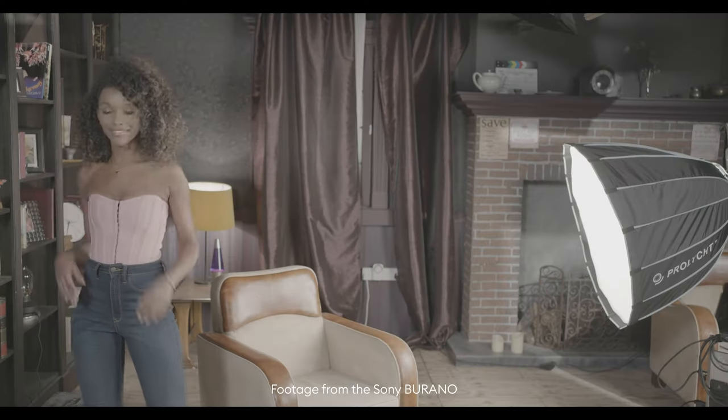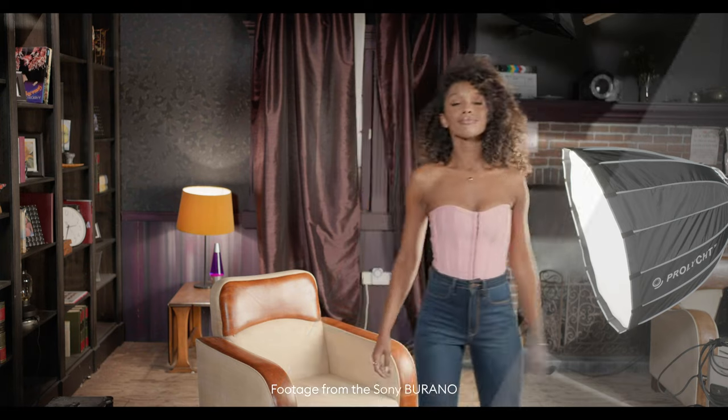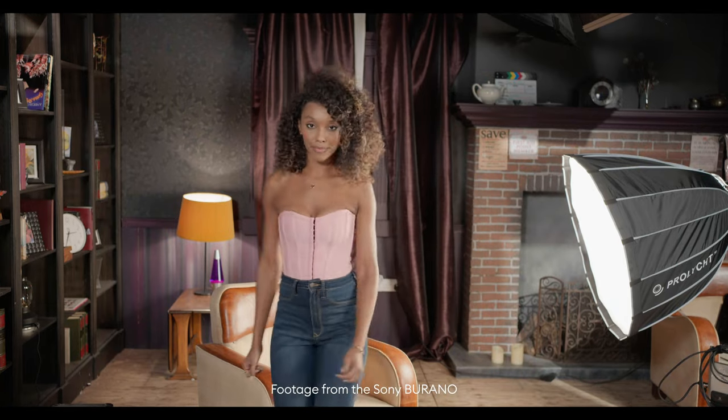Okay, interesting. So this is actually the first camera, except for the Venice, that can record any type of X-OCN internally, right? Because the FX9 can't do that.